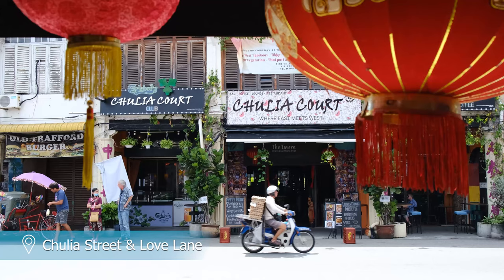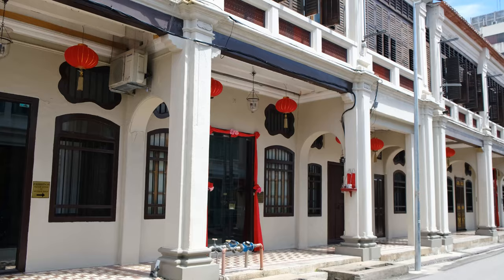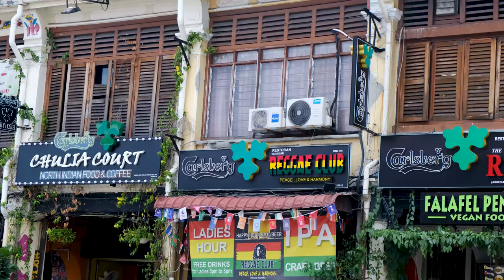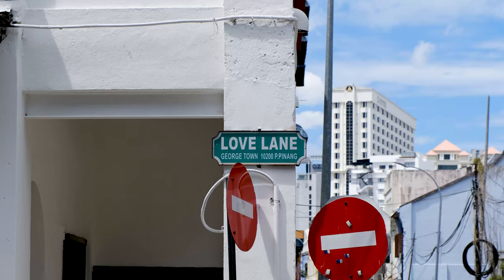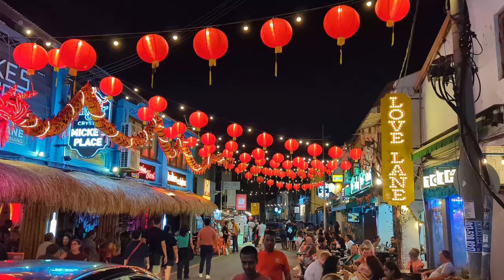Chulia Street is the go-to place in Penang for great nightlife. During the day, it's a quiet street with old buildings and some excellent cafes. On an evening, it comes alive with vibrant music bars and karaoke spots. It also hosts an evening street food market and some excellent restaurants.